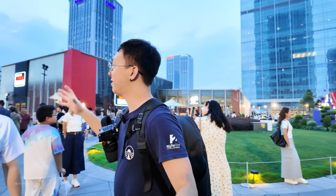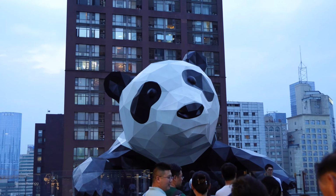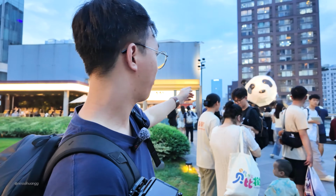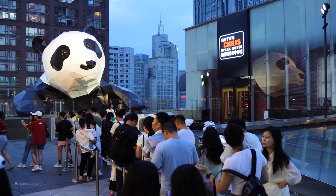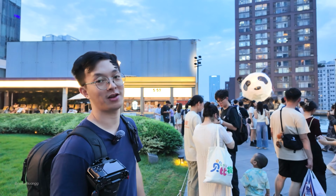The main attraction of IFS Mall is the giant panda. And do you know that if you're coming up to the 7th floor, where I'm right now, there's a sky garden where you can see the giant panda up close. Look at that, it's so huge. But if you want to take photos, there's a very long queue here. So I don't think we're gonna make it. Just look at it from far, I think it's nice enough.